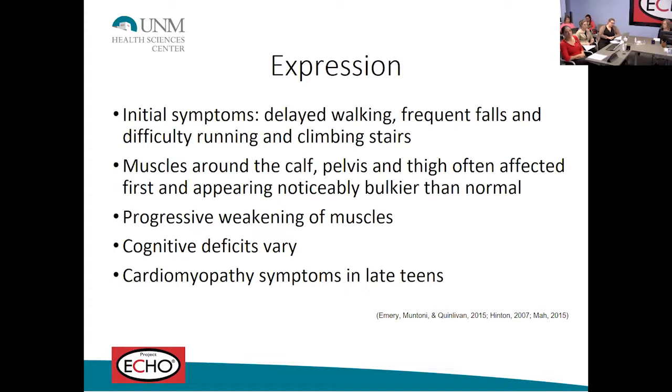As the children get older, they start to have cardiomyopathy. Typically, by the time they're 8 to 14 years old, they're wheelchair bound. They start to develop complications as a side effect of being wheelchair bound, including scoliosis, more muscle contractures, and breathing problems.